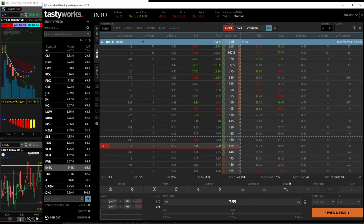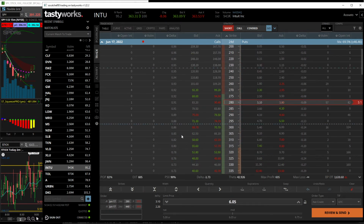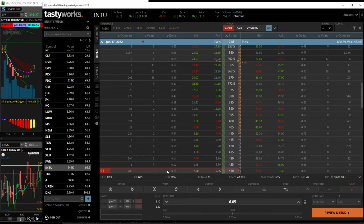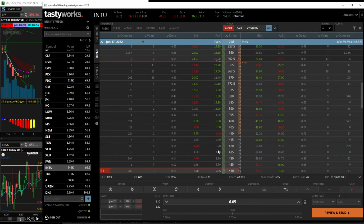If you have the buying power, that's reasonable credit where you can get 20%. I'd probably go a little bit further out. I'd probably try to go a tad more here, but I mean it's still really good, like 280, 440 if you have the buying power. Spreads are wide though, so I don't really like that.